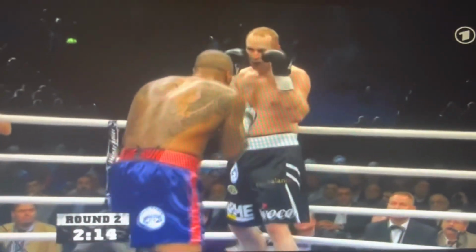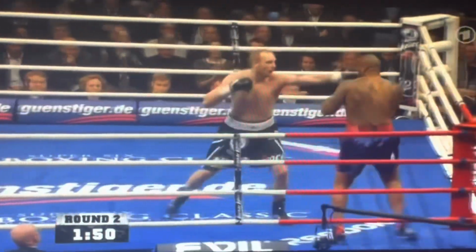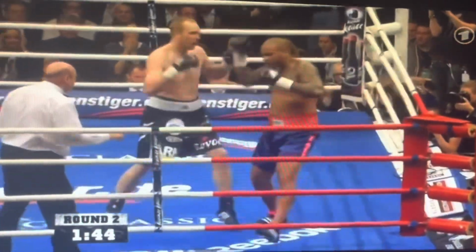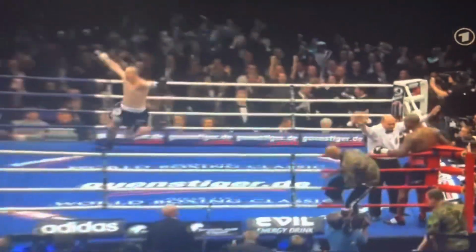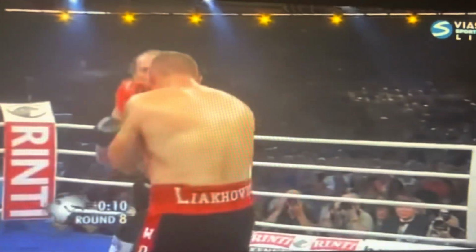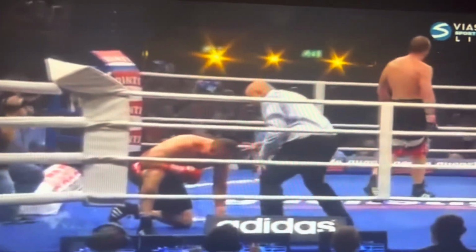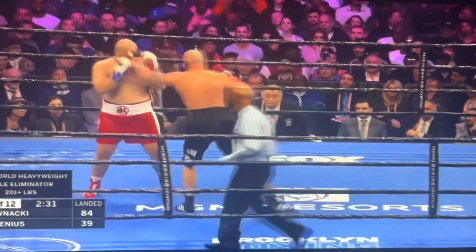Now, the problem is Robert Helenius doesn't move his head off the line a little bit, and he does get caught like that there. So for my official prediction, I'm going to take Deontay Wilder by an 8th round knockout. Okay? I think Robert Helenius is going to get in there. I think he's going to hurt him early on. I think he's going to make it a very, very hard fight for Wilder, but somewhere along the line, he's going to get clipped. So I think somewhere between round 6 and 8, Deontay Wilder gets him out of there.